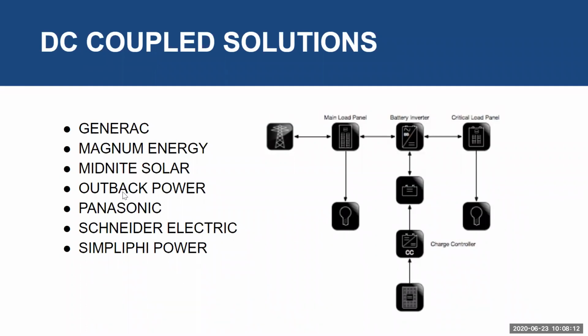Outback Power, again, you can DC couple the Skybox because it has that, again, the true hybrid inverter functionality. You can also DC couple the Radian. Panasonic has a second Evervolt line. So they have two distinct products, the Evervolt for AC coupling and the Evervolt for DC coupling. Schneider, XW Plus, XW Pro. And then we have the Simplify Access units that you can DC or AC couple. The Simplify products have the Schneider inverter with the Simplify battery or the SolArk inverter with the Simplify battery.